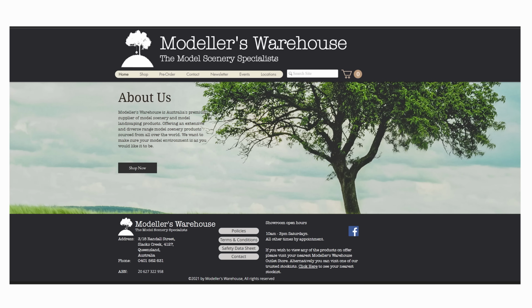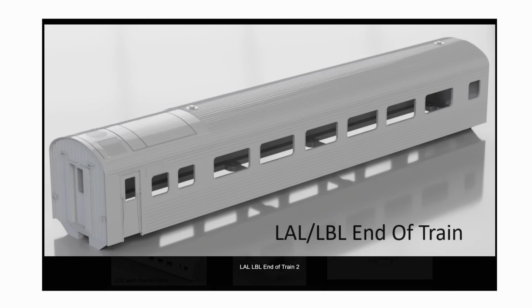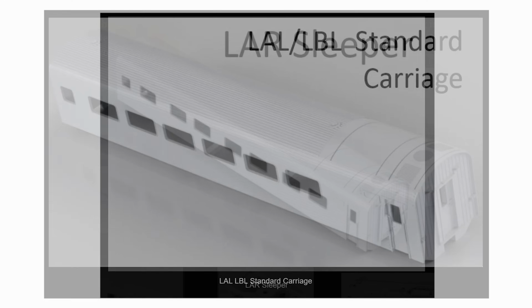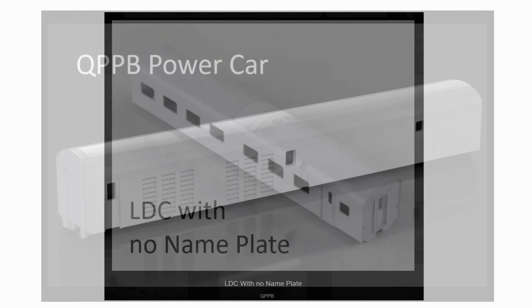Modelers Warehouse have said that the Queensland Rail L-Series Lander cars are due to be released this month. To begin with, these kits will be available in 8 car sets, replicating the spirit of the Outback, with an additional 3 car add-on set. These will be available in HO 3.5 and standard HO. The 8 car set includes 1 QPPB, 1 LAR crew car, 2 LAR sleeping carriages, 2 LDC carriages, 1 LAL LBL standard carriage, and 1 end of train carriage. The 3 car add-on will include 1 LAR crew car, 1 LAR sleeper, and 1 LDC carriage. This kit contains bodies, underframes, bogies, axles, screws, couplers, decals, concertinas, and clear window strips.